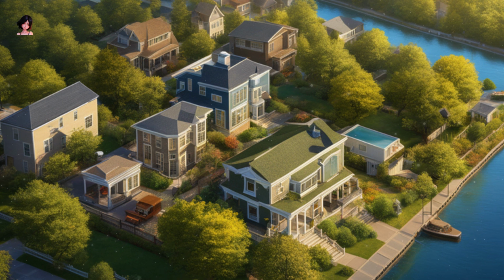Real-world example of rental income. Suppose you invest in a rental property, a residential apartment, for which you charge $1,500 in monthly rent. After accounting for property management fees, taxes, and maintenance, your net monthly rental income is $1,200. Over the course of a year, you would earn monthly rental income of $1,200.